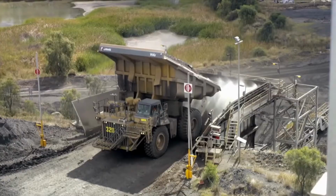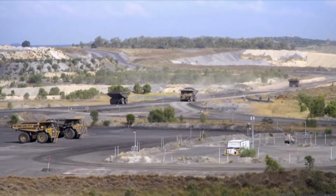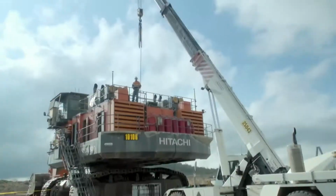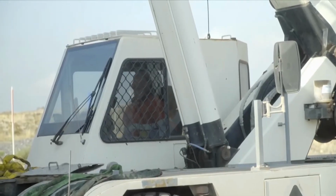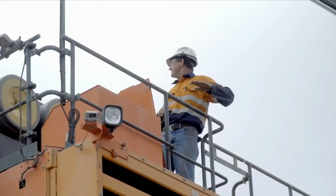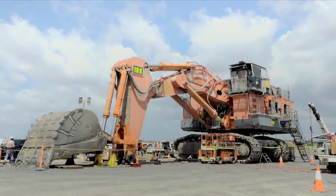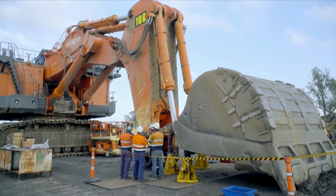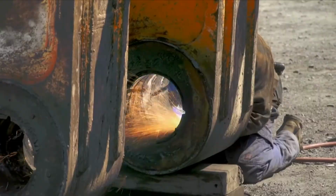At the New Acland coal mine in regional Queensland, the mercury is on the rise. Sweltering outback conditions make work mega challenging for the mechanics on the job. When a machine is too massive to come into the workshop, the maintenance crew head out to the pit. Standing at 8.5 metres tall, this gigantic digger has problems with bushes on the hinge joining the excavator's arm to the bucket.